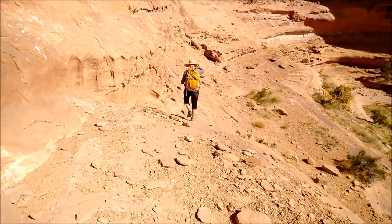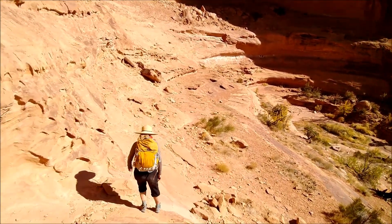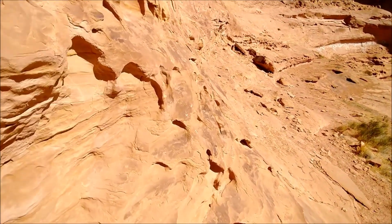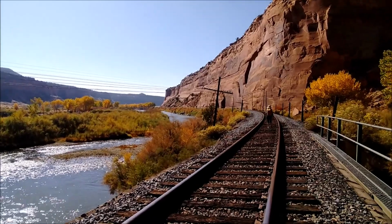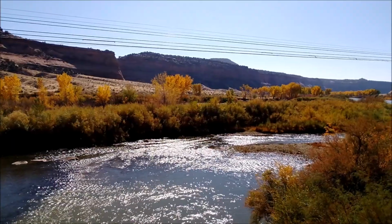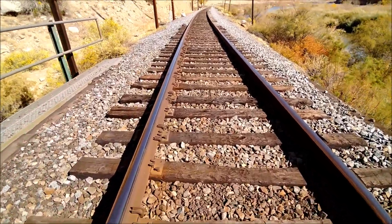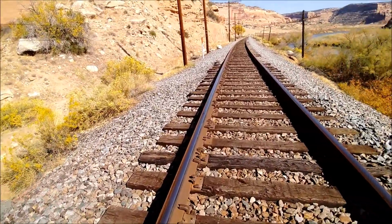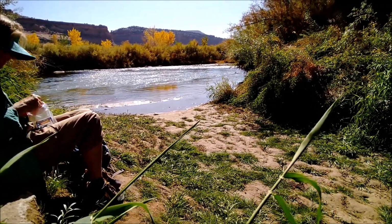Oh, yeah, this is... In the middle of this desert, and then there's this big river. It's just so cool.